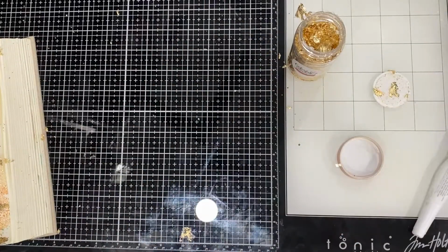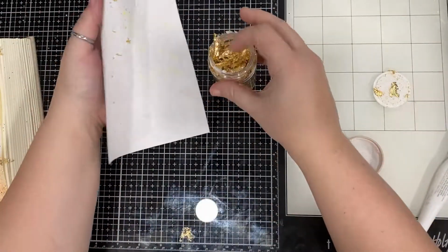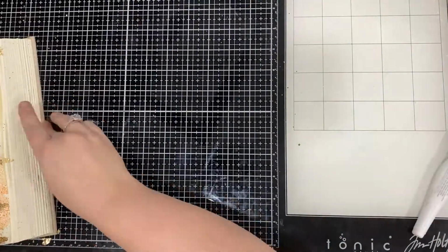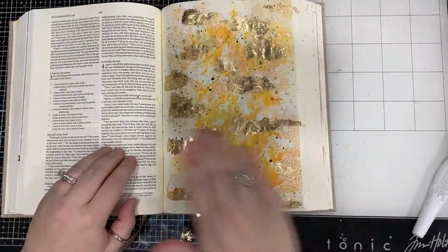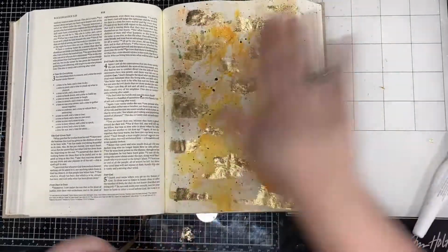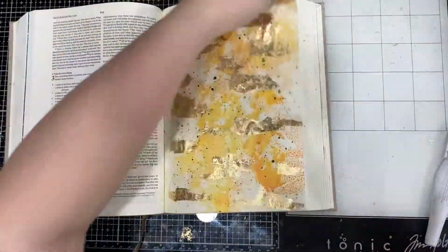All right, I'm going to go ahead and clean up all my extra and put it back in that jar. You can reuse even those tiny flakes. So don't waste it, because a little goes a long way and you can use this for months and months and months.